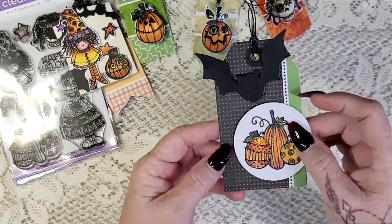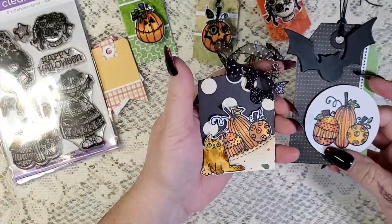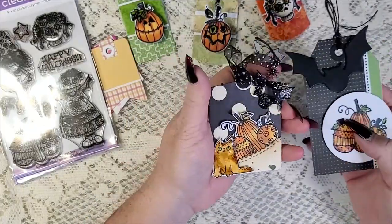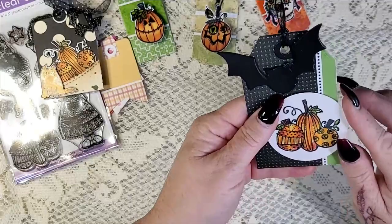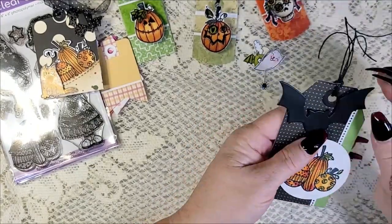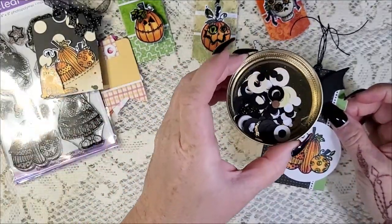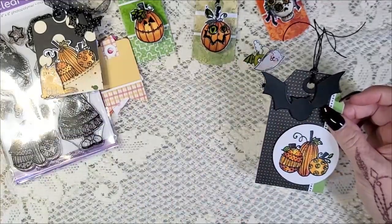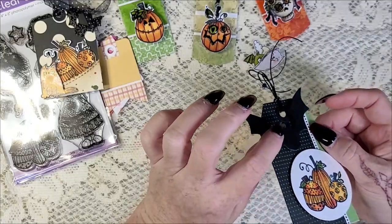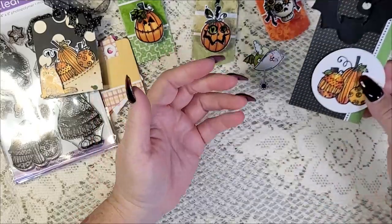And then I have this same image as this side, colored a little bit differently, very similar. These are in Copics, these are in colored pencils. And then of course I just used a round die cut, which was already cut. It was already in my stash like this. I added a ring, which I have a bunch of those die cut as well. I use those all the time. And then this big bat, this was actually two. One was already cut out of foam and one out of cardstock, and I mounted them to give it some depth. And that's that tag.